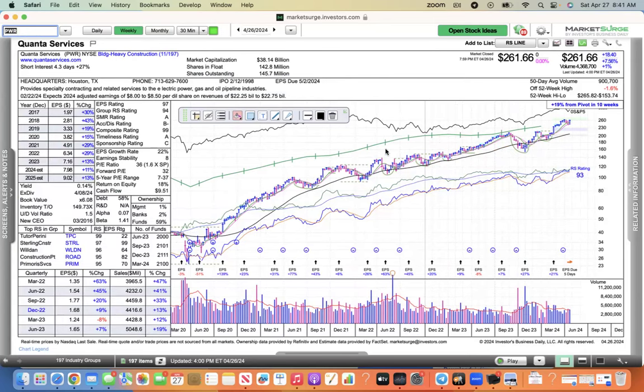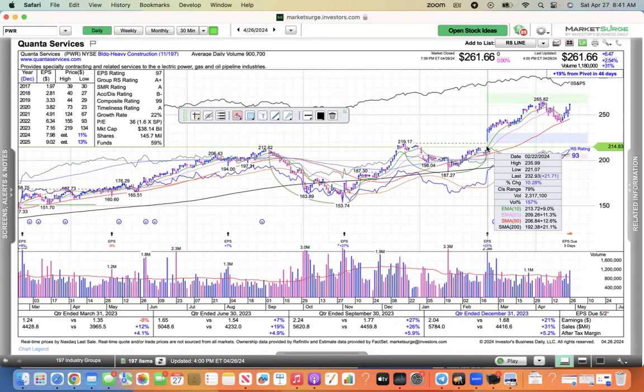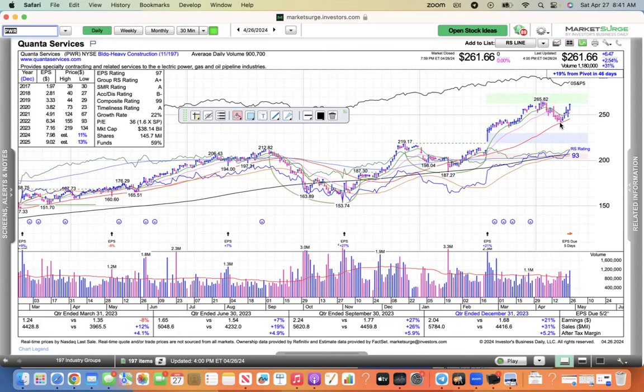This is a tremendous stock. You can see that these earnings line heading due north, and the stock is going right along with it. It's a steady eddy. It's not a real volatile stock, but it pulled back to its 50 for the first time, kind of like the Nasdaq, how it just pulled back here. And this is probably another opportunity, if you didn't get in on the breakout and the run up, then a pull back to a 50 is probably an add-on buy point for you to get into Quanta Services.